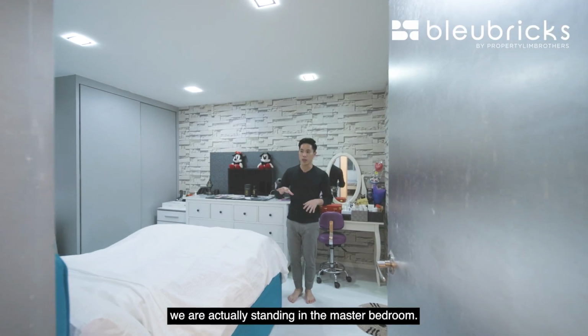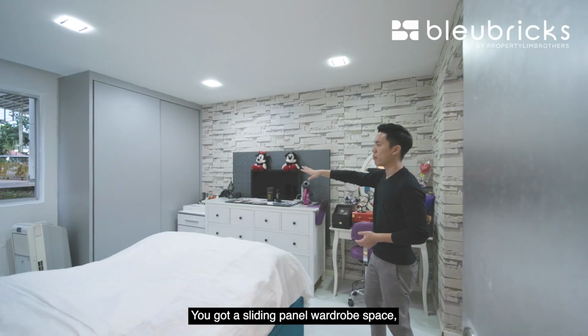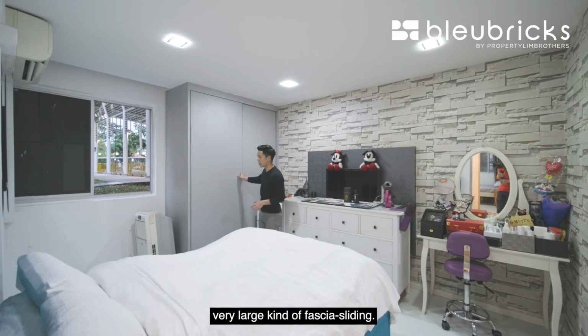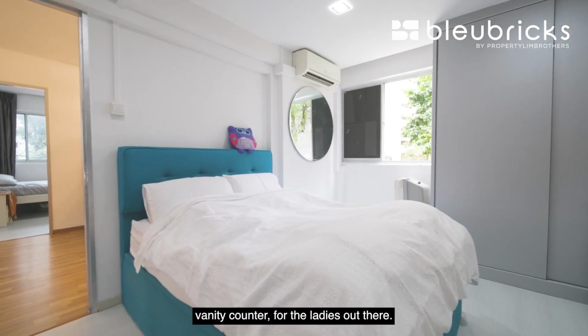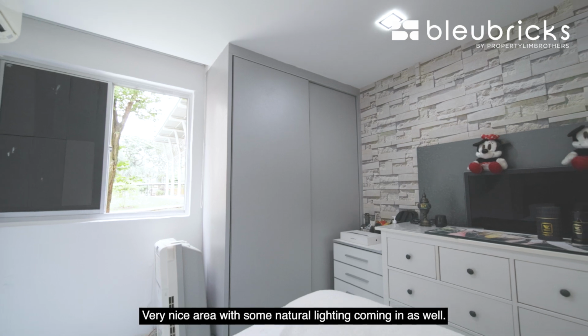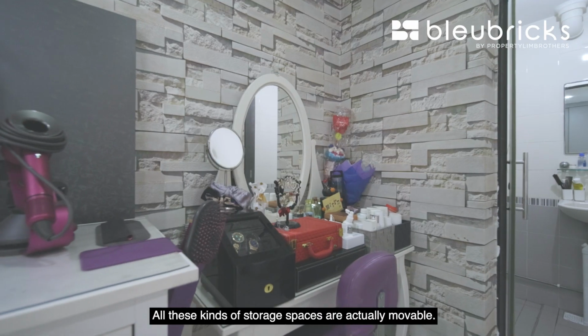At this present point, we are standing in the master bedroom. Very squarish shape. Queen size setup. You've got a sliding panel wardrobe space, very large sliding. You've got some empty space here, so this is where you can probably do up your vanity counter for those ladies out there. Very nice area with some natural lighting coming in as well. Some feature wall. All these storage spaces are movable.